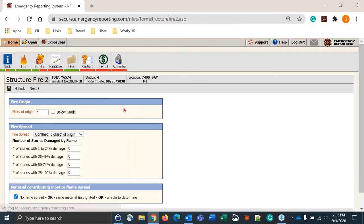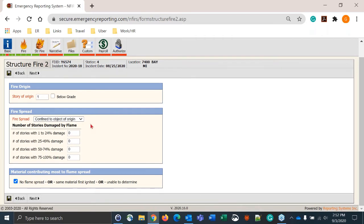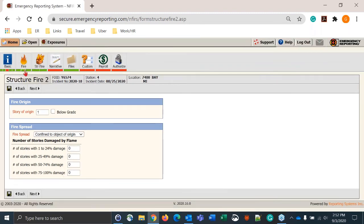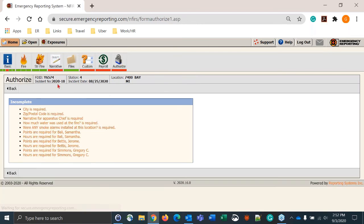So I'm going to click on that, and it's going to take me back here to the structure fire 2 page. Where the problem comes in is when I selected this confined to object of origin and saved it, this information here was not visible to me at first. Since I just put that information in there and selected next, it saved it, put me onto the next page, and then it populated this information. What you need to do to correct that error that we get back on the authorized tab is actually uncheck that box, save it, and you'll see now that I got green up here in structure fire 2, and I also got green back here on the fire 2 tab. Now if I go to my authorized page, you'll see that that particular notification problem is gone.